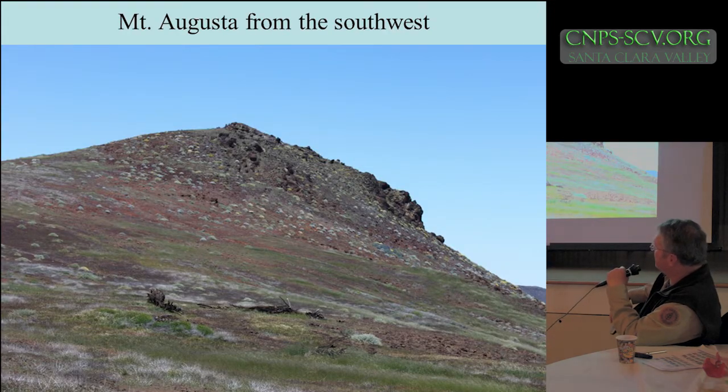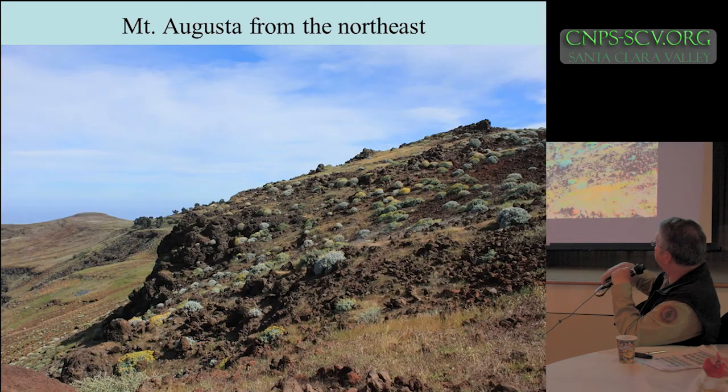And then we went to Mount Augusta, which is the high point on the island. And again, you can see all of those unique dotted shrubs. And again, it's sort of anybody's guess as to what would have been there. And that's looking from the northeast. It's actually quite steep to the east.